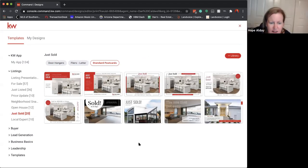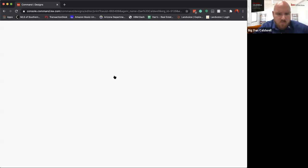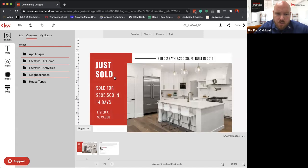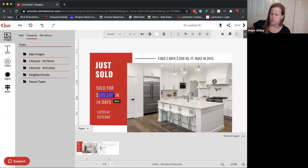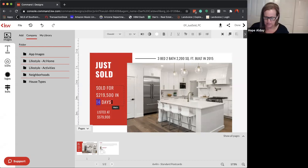I like the red. I like the first two. I like this one. Let's use this one. Okay. Just sold. It's going to load up the template. Just sold for, how much did we sell it for? It was $219,500. How many days on the market? How many days did you get an offer? Well, we got 2 offers. That's why it's kind of hard to say, but it was over 30 days. It was like 34 days, but I'll find out for sure.